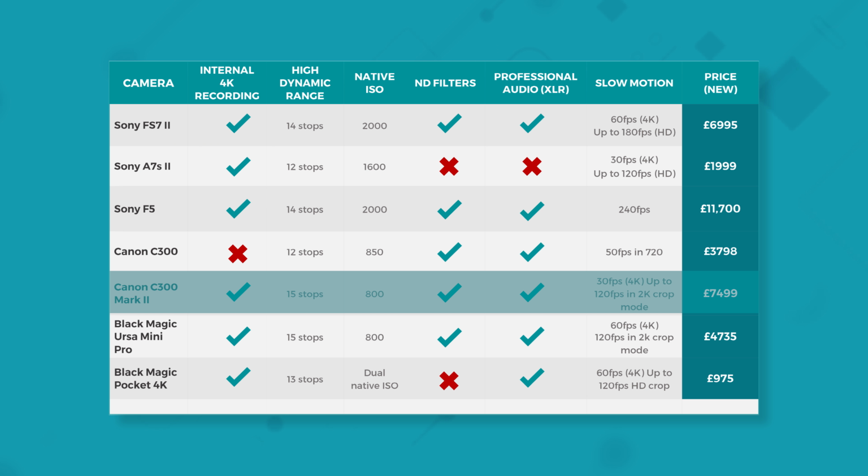The C300 Mark II, a well-known competitor to the Sony FS7, is competitively priced, has a better HDR latitude of 15 stops. Where it falls down for me is its low 4K frame rates, unless filming with a windowed sensor at 120 frames per second.